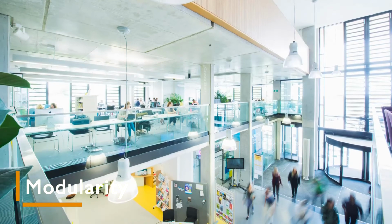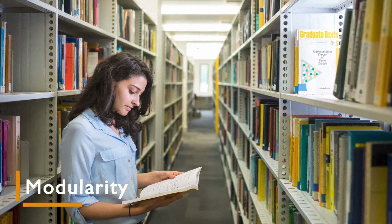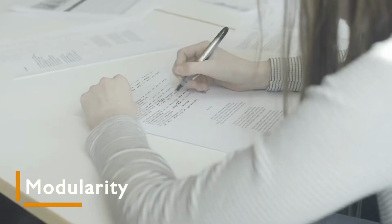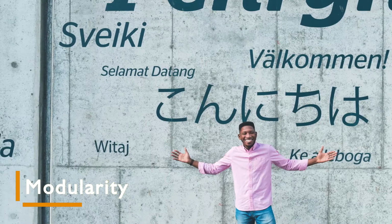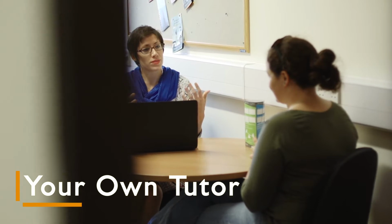There's a system which we call modularity, which means that you can pick subjects or modules from different degrees. For example, I'm studying conservation and I had the option to study modules from politics or geography or history, as long as it could fit in with the timetable. And we also have the option to take on languages, so you can either do, I think, Spanish, French, and Mandarin.